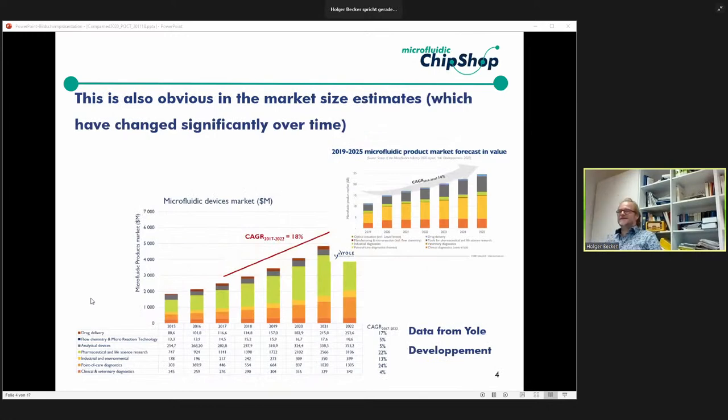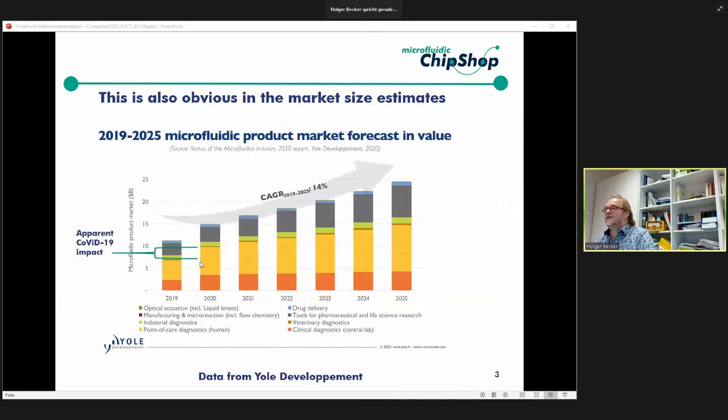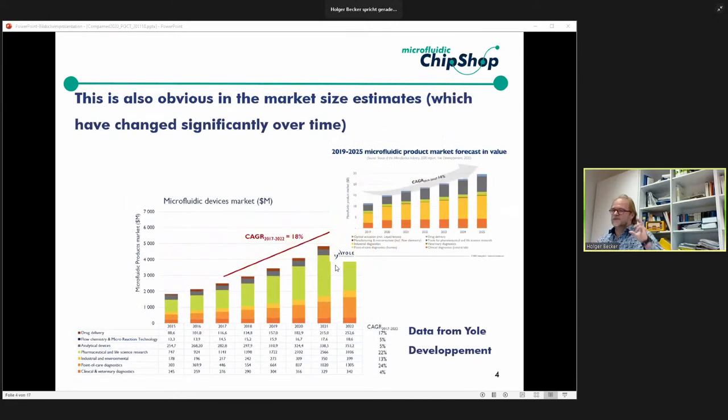What I find really interesting is how microfluidics is seen over time with respect to the markets. This is the 2017 market data from Yole. You can see point of care is the second, this orange sector here, and it was not seen as the main market for microfluidics. It was more the pharmaceutical and life science research, this green area, which initially was seen as the biggest market, with point of care only, quote unquote, at $500 million in revenue. That clearly has changed. If you look at the current figures, we're talking about several billion, with point of care being the predominant market for microfluidics. So the perception of the importance of microfluidics has changed over time.